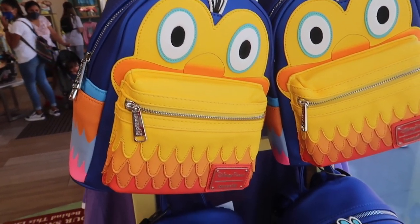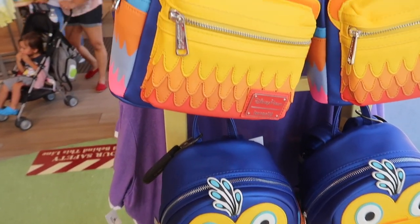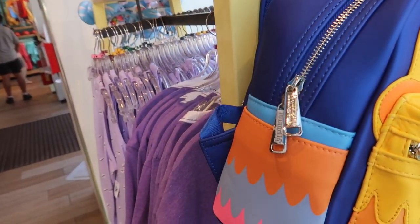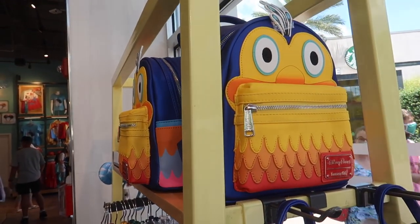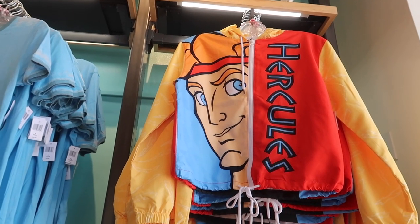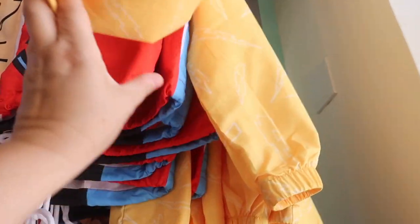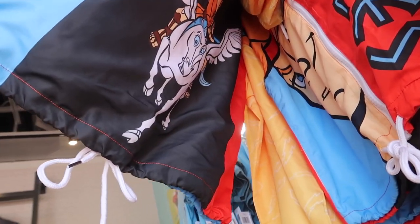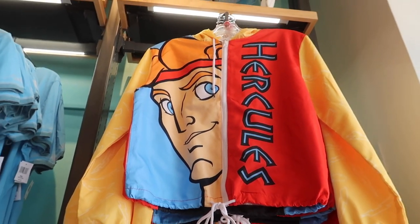I spy with my little eye the brand new Kevin Loungefly backpack. I love the blue. It is $80 and it is gorgeous. Ooh, this is new. This is that new light windbreaker. It's not a raincoat, it's just a windbreaker. It has Herc ride and Pegasus on the back. I love this for $49.99.